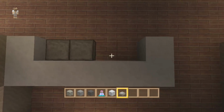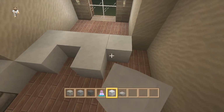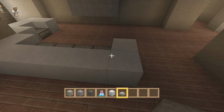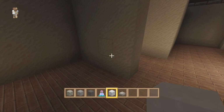And our couch would start here. And put our slabs here in the middle. Our couch or chair would go right here. Alright. And we might want to make this a little bit smaller. Alright, and so we said we want our stairs to be here.